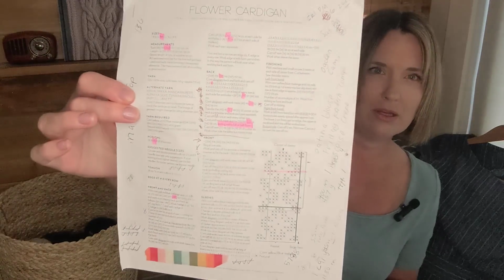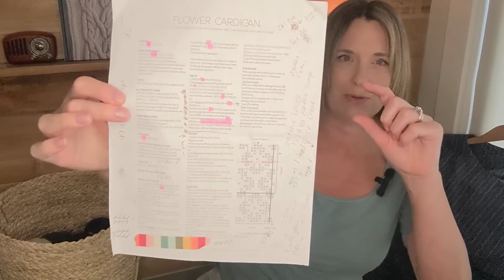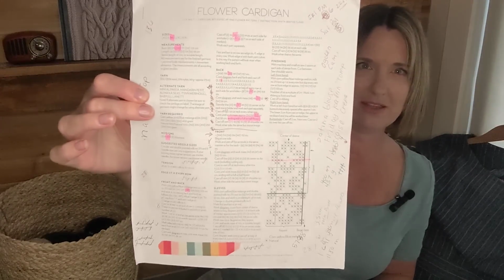Not a big deal. This pattern, it's free. I can show you the pattern. It is all on one page pretty much. There's a little section on a second page, but basically that is it. The writing is extremely small on this copy that I have, but it all fits onto one page. So there's not a lot of detail. It just kind of assumes that you know what you're doing. It's not very complicated though, but there's not a lot of hand holding in this pattern.